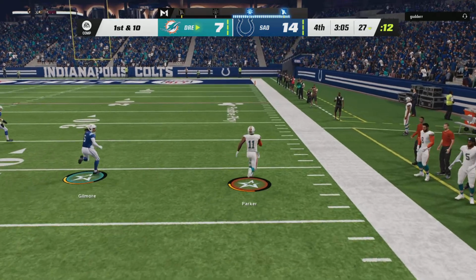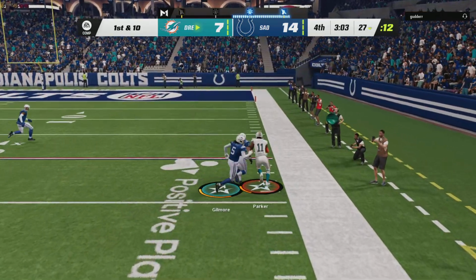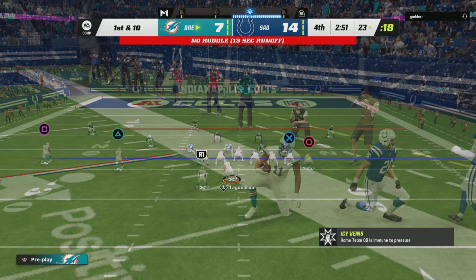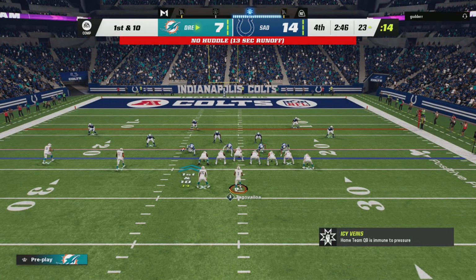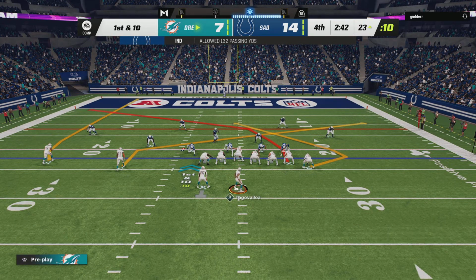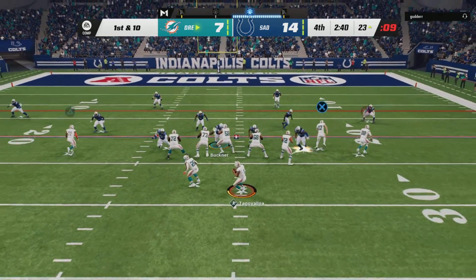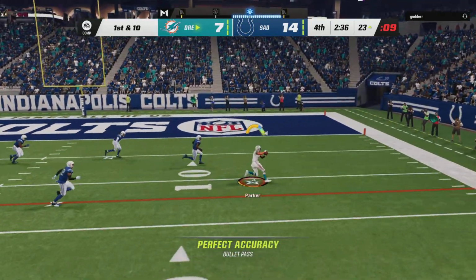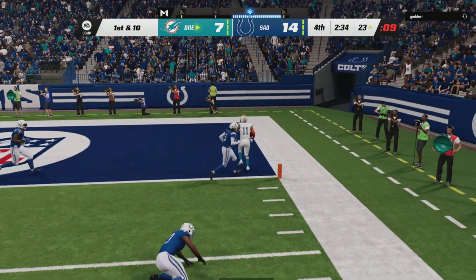And the throw here caught by Devontae Parker, on the move past the 40. It's a big play there for Miami, and even 50 yards. So the big play gets them all the way down to the outskirts of the red zone here for first and 10. They'll look to throw. They'll find Parker again. Complete.